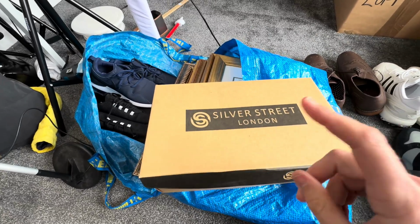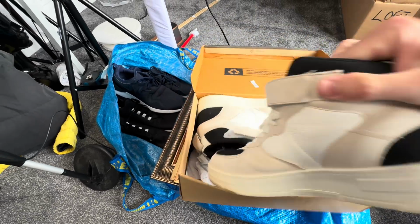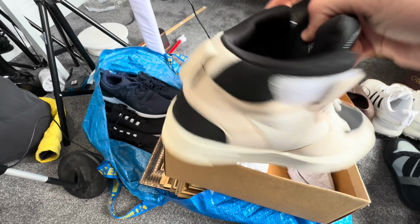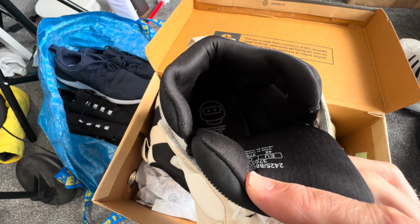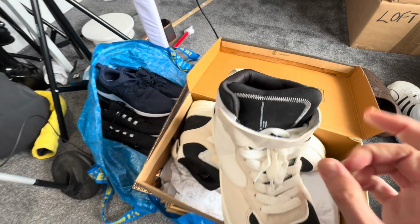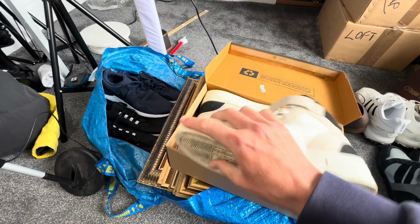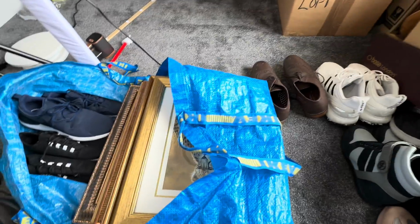Now, again, I'm pretty 99% sure this is the wrong box. These are actually cheaper shoes. £4 paid. They're 42. I'm not sure what 42 is. Made by Bershka. I think it's a very cheap brand. £4 paid. I think I'm going to be lucky to get 20 on those.